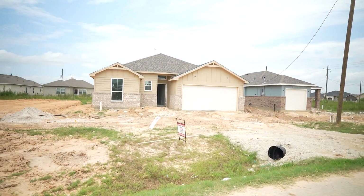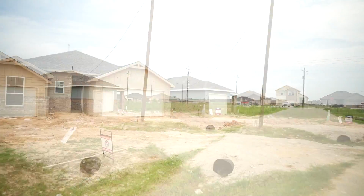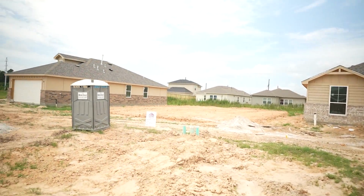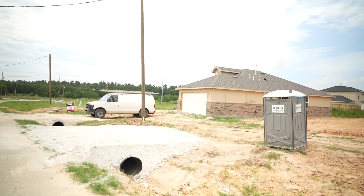You guys can see again, look at how clean these lots are. I've taken you to places where it's absolutely filthy. You know, we got a lot right there. Look at that house. Same with that house, you guys. No trash there. So, you know, overall, as far as the quality of construction, as far as the cleanliness of the work sites, what can I say, you guys? I'm absolutely impressed.